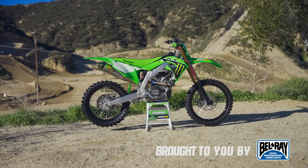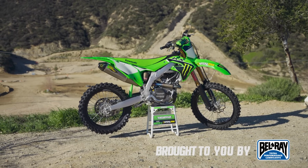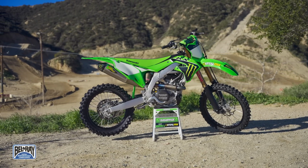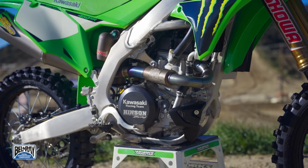Hey, this is Michael Lindsay from Vital MX, and I just finished spending the day with the 2023 Kawasaki KX450SR. And of course, that SR stands for Special Racer. This is Kawasaki's spin on having a special edition 450 that has a few extra goodies in there for that extra bit of money you're spending.